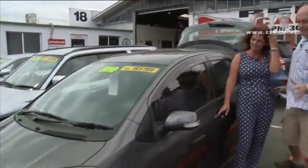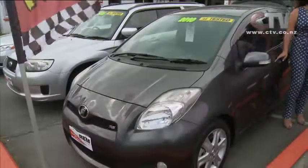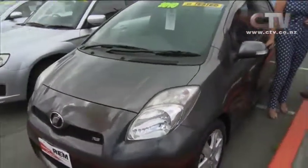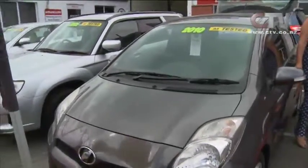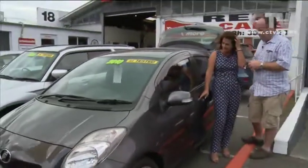It's a 2010 Vitz RS. So it's not the little Nana 1000cc, 1300 sort of thing. It's a 1500. It's got the alloy wheels, it's got a little bit of a body kit, driving lights in the front, and it's got push button start, facelift model, and it's got 8 airbags. And a really, really cool little car.